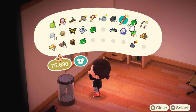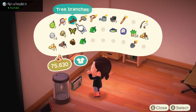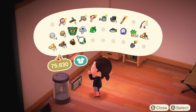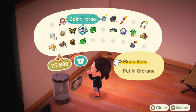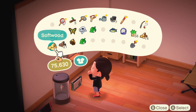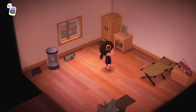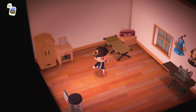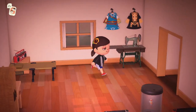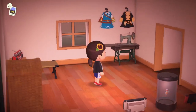Let's place this down. Place item. That's cool. Let's put the pears in storage for the moment. I wonder what... Can I... No. I mean, we could put some of this stuff in storage, but I'm not really stressing it. I had an idea for a shirt, so that way we could have another shirt right here for my sewing kit. But I think we'll do that tomorrow, just because we've got more stuff to do.